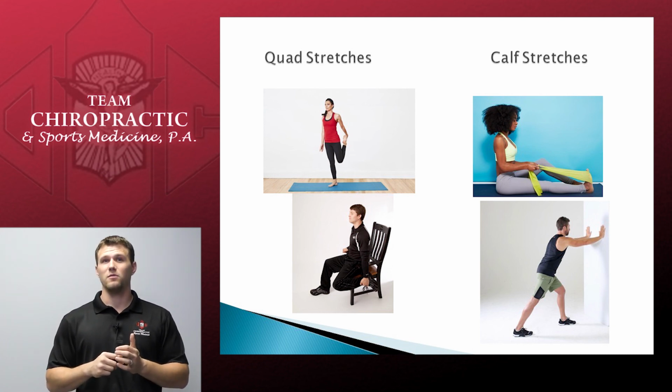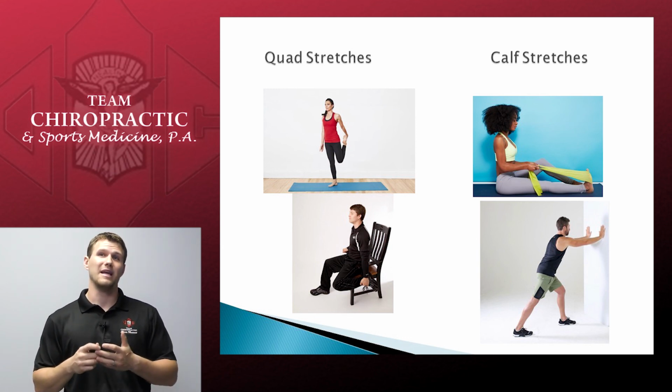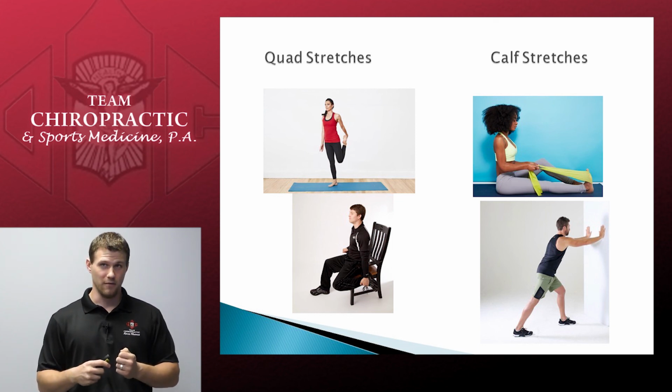The calf can also be stretched in either a sitting or standing position. If you're going to stretch it in a seated position, you have to be on the floor with your leg extended. You can use either some sort of exercise band, a long towel, a belt, a dog leash, anything that you can use to wrap around your foot and pull your toe back towards your shin.